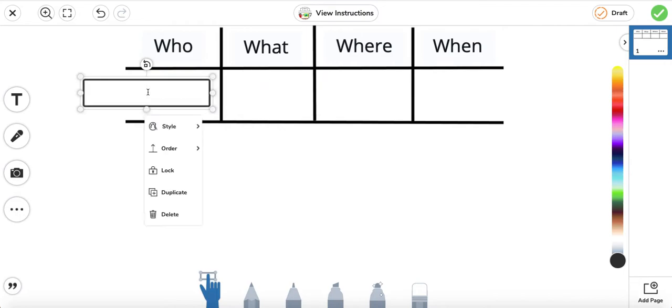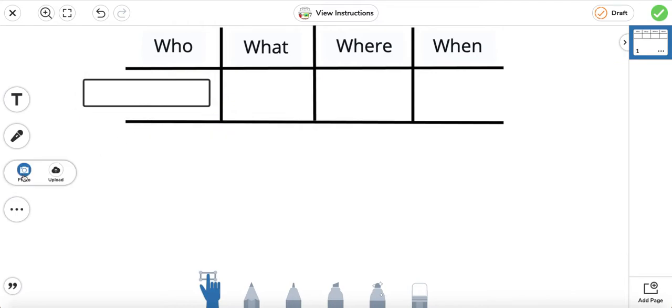What you're going to do, I don't know if it's going to let me, on the phone or the iPad, it'll let you input an emoji. My computer doesn't really let me, but what you can do is also draw a picture, or you can put a picture in, upload. Let's see.